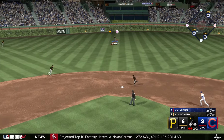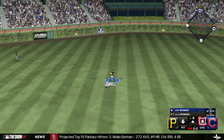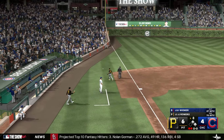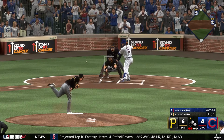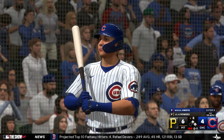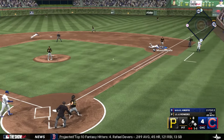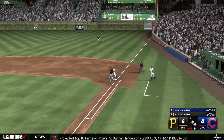Ground ball up the middle. Will score a run. Some speed at second base does hold there, though. 6-4. Strike one on the first pitch to the next at bat here. No, that's out. Gotta stop doing that.